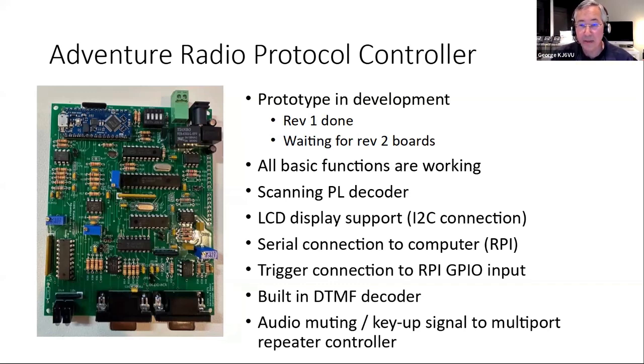The last thing, though it's not at all part of the protocol, but is on the board anyway, is a DTMF decoder. So in addition to decoding the PL tone, the board can also decode DTMF, and whatever DTMF sequences are decoded are passed over the serial port to the PC on the other end to do with it as you please.